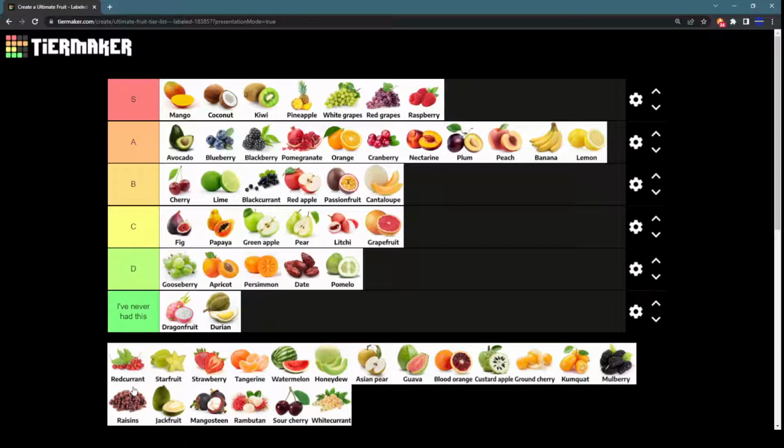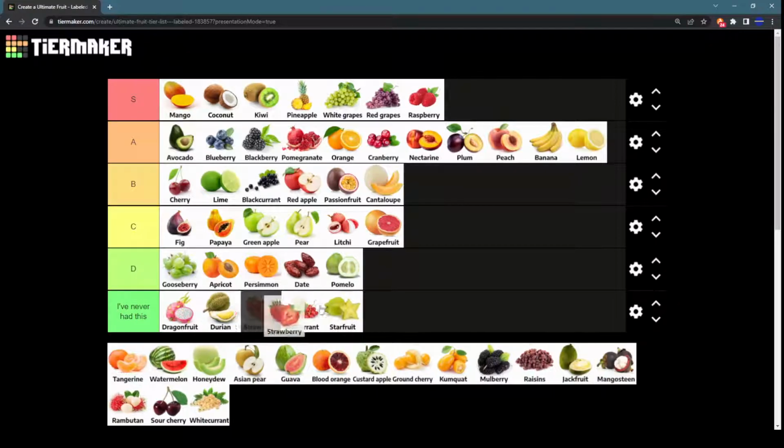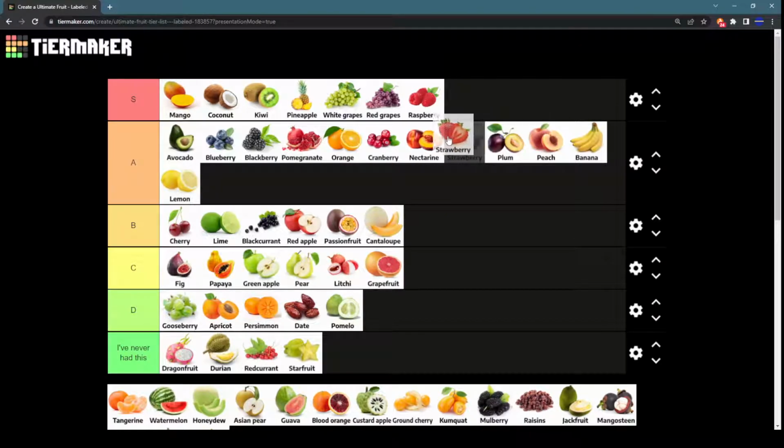Red currant. I don't know if I've ever tried that. Star fruit, never tried it. Strawberry, no, I reckon. Strawberries. I'm not really that fussed on strawberries. I'll put it there. Actually, no. Can't do that. I'd rather strawberries than a. We'll do that.